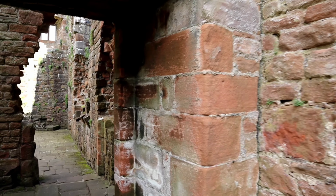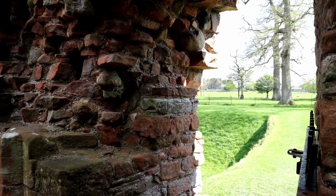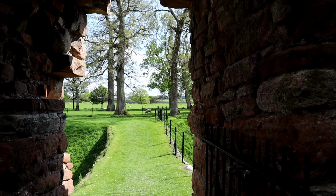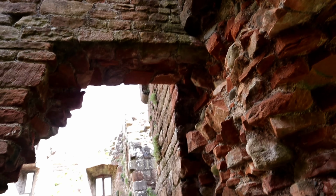After a brief stint of regular use by the family, the castle once again started to fall into a state of poor repair, as the family spent most of their time at the court of Queen Elizabeth I and were no longer regularly living in their northern properties.